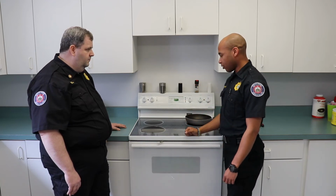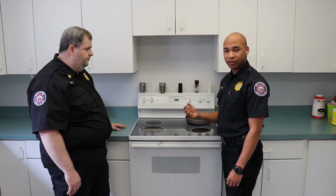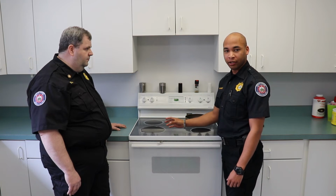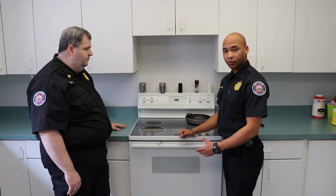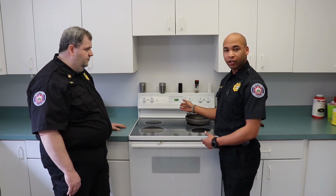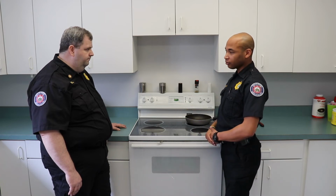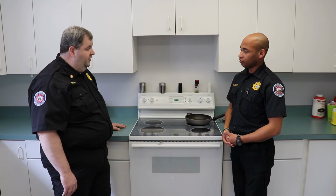Gas stoves don't have an indicator, but it's a little bit easier to tell because you can smell the propane if that burner is left on, even though there's no flame underneath the burner. So it's always good to double check when you're done cooking to make sure every knob is turned to the off position. That same strategy holds true for the oven as well.